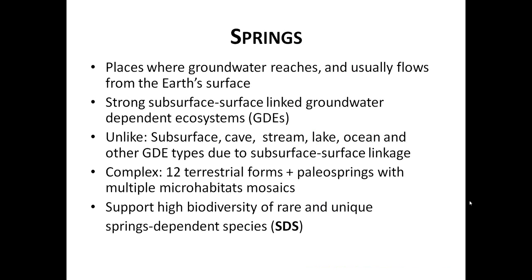Working with our colleague Abe Springer over at NAU, we've identified 12 terrestrial forms of springs, as well as paleosprings, each of which supports many microhabitats and mosaics of species that co-occur, maybe they interact or not, but these are very complicated ecosystems, some of them very tiny, some of them reaching more than a hectare in size here in the Southwest.